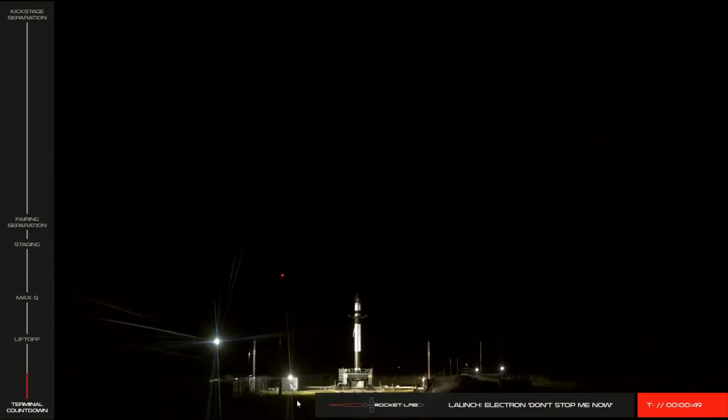I can see the liftoff bar is also filling up on the left-hand side. That means we are going for a launch right now.